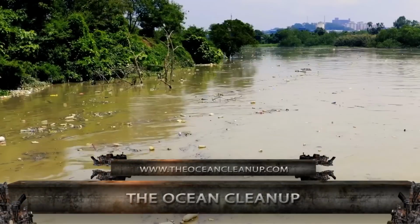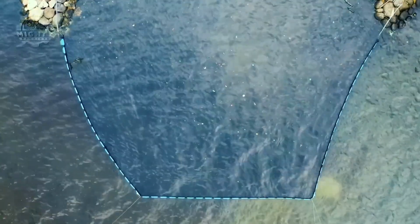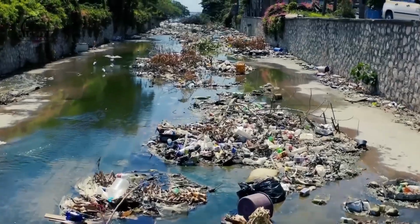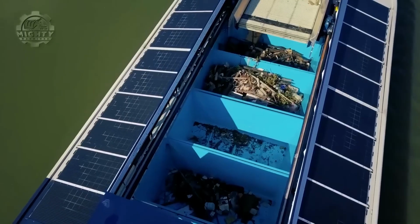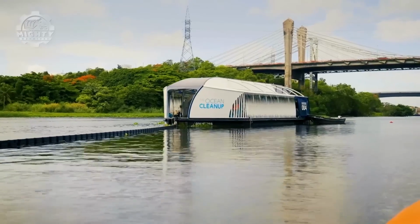Next up is the Ocean Cleanup, known to be the largest cleanup in history. They are a non-profit organization that works by closing the source of pollution while cleaning up what's already been thrown. Part of this company's mission is to develop and scale technologies that will help in cleaning the oceans from plastics. In fact, their aim is to clean up at least 90% of the floating plastics in the ocean.